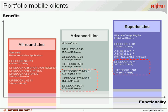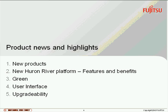And we will focus today on the call on the new LIFEBOOK E and S and P series in various flavors, let's say. So from the 12-inch to the 15-inch, we now have a family, and we will have a look on these products. So I will now hand over to Martin, showing us our new products.